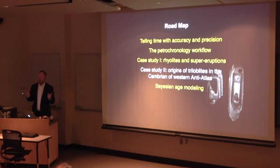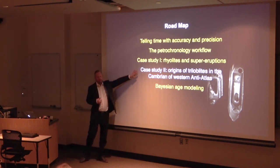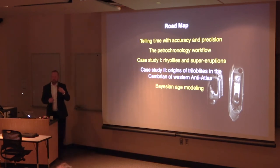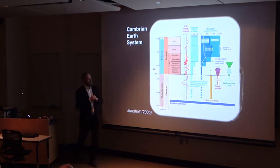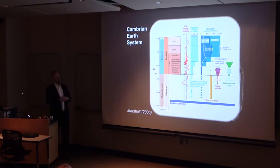Okay, deep breath. Now for something very different. We're going to go from the high temperature realm into paleobiology, and a very different look at how time informs rates and causality in the biosphere. I chose the Cambrian for my example. I've been working with some colleagues looking at the origins of biomineralization and the origins of trilobites as a key biota associated with the early and middle Cambrian.